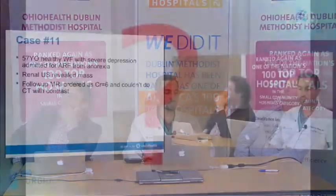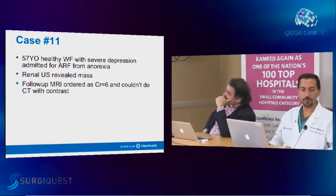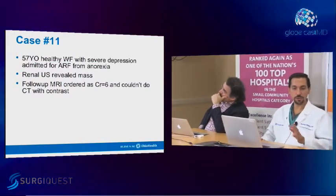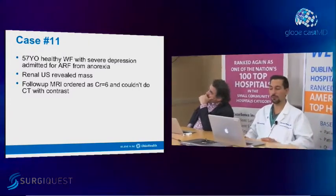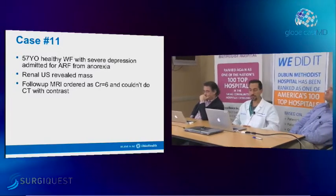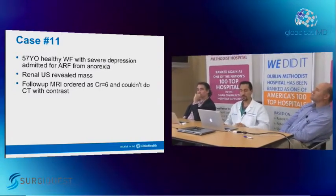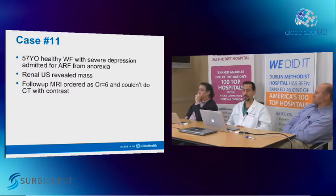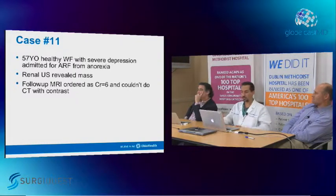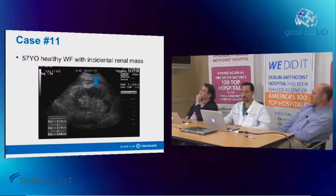Here's an example of a 57-year-old healthy female. She's depressed. She came into the hospital for renal failure from anorexia, so she just hadn't been eating or drinking for days and days, and she came in with renal failure. So they did a renal ultrasound just because her creatinine was so high. It was up to 6. And then after they hydrated her and admitted her, they did this renal ultrasound. They saw a mass on the ultrasound, an incidental finding, and sent her for an MRI because they couldn't do a CT. So here's her ultrasound, and this is where they're pointing to the mass.